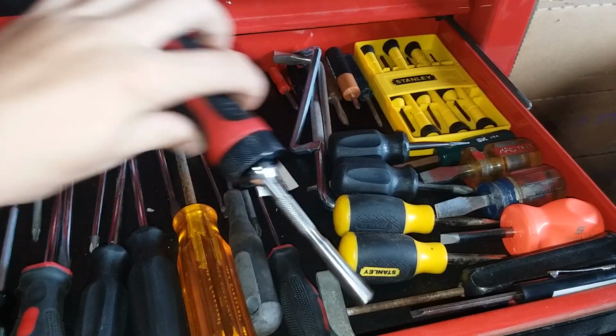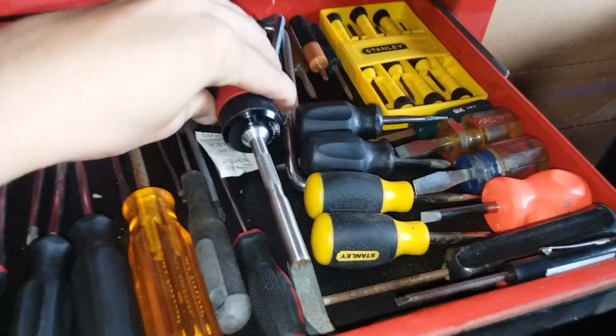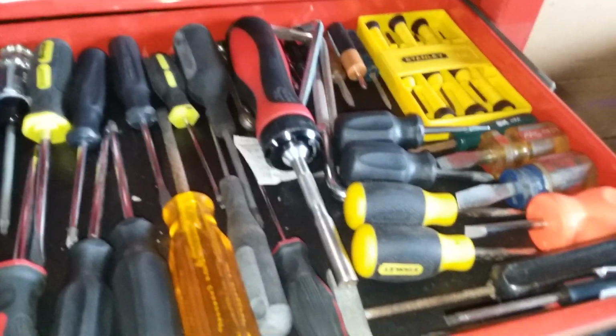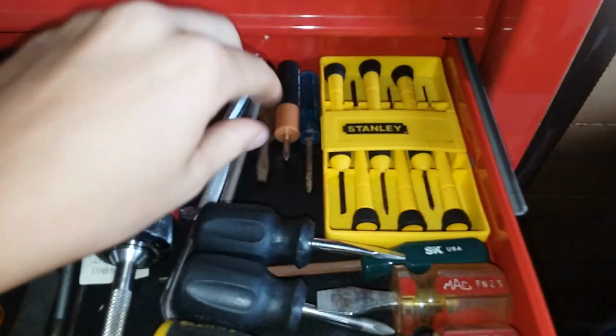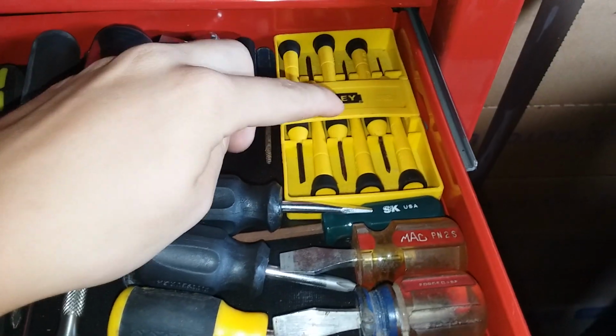The free Pittsburgh ones. This my dad got me. This Mac ratchet screwdriver, because he works at a mechanic shop, and for Christmas one year they got all those for everyone that worked in his shop. And he got the Duracell screwdriver and the miniature screwdrivers.